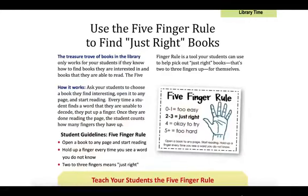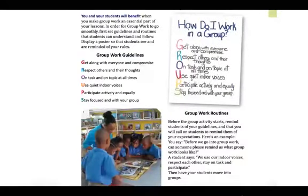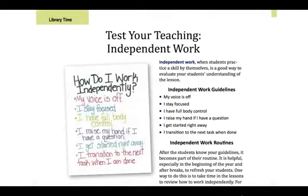Teachers can use a strategy called the 5-finger rule and help students find just the right book on their own for their reading level. This section also gives suggestions for how teachers can manage their students when working in groups with easy acronyms and poster ideas that you can display in your classroom as reminders. Guidelines for working in pairs are listed as well as how to best work independently.